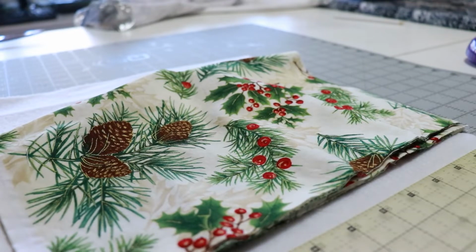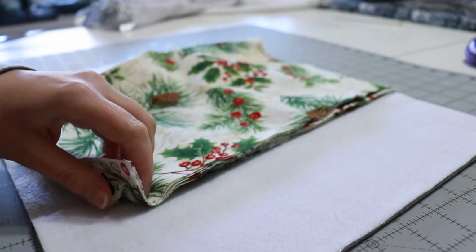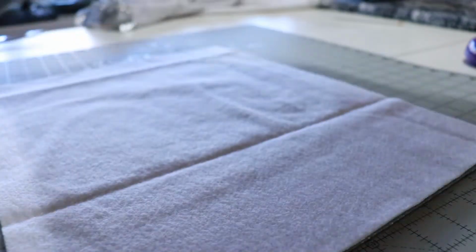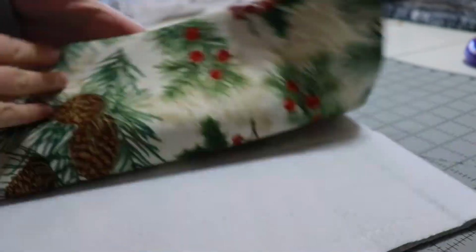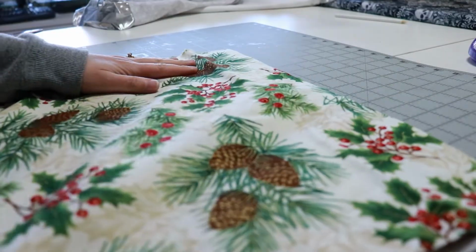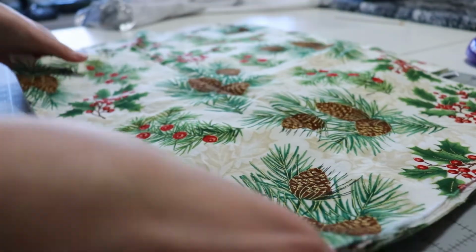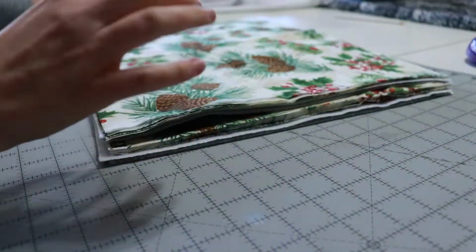Okay, so it's about lunchtime, so I'm going to show you what I've gotten done so far. These are going to be our placemats. I've got my fabric cut, and I also have my little batting that's going to go inside of it cut, and I have 4 of them cut, so we will sew these after lunch.